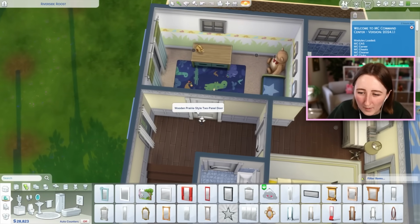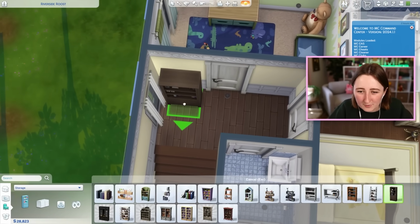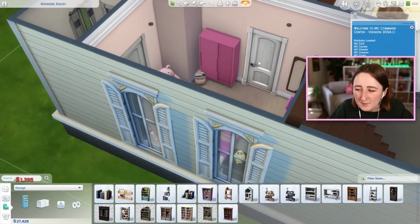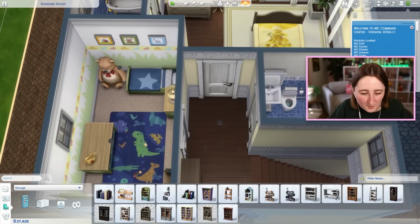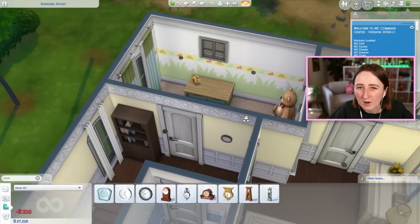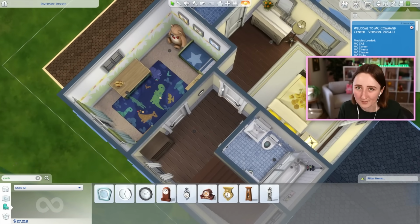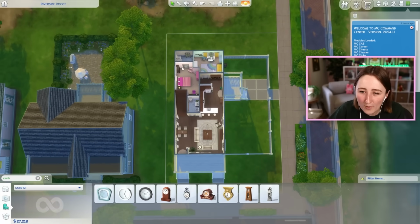In this hallway, we might want to get a couple of extra things. I don't think it would hurt if we had maybe another bookshelf. Sometimes when I do base game builds, I put clocks in a couple of places on the wall. That's because I like how the clock looks, but also I think it's a nice placeholder for if you have seasons, you can replace it with a thermostat instead. And that might be the whole interior finished.